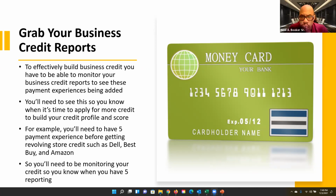So the basic thing is this. One is you need to pull your business credit reports so that you know what's on there before you apply to companies, because they're going to look at your business credit report and they do not have to ask your permission. So one thing is just common sense: you want to know what's on your business credit report before you apply, because that's what they're going to look at. And two, when you make that payment, you need to pull your business credit report to make sure they are reporting accurate information and timely.